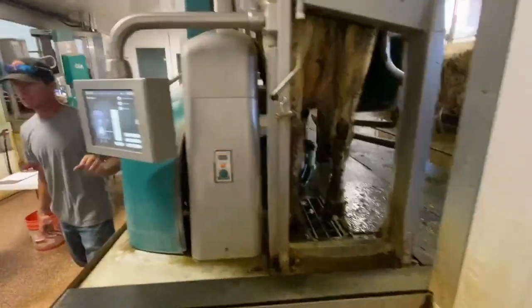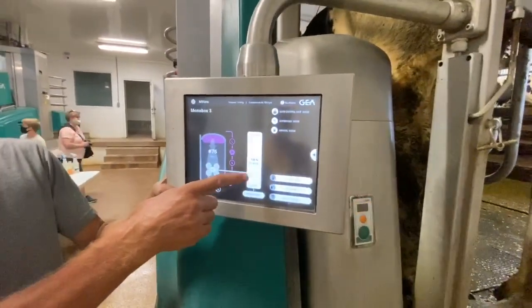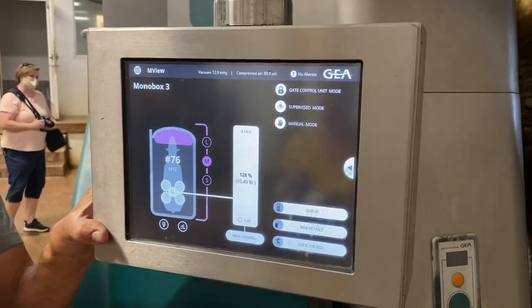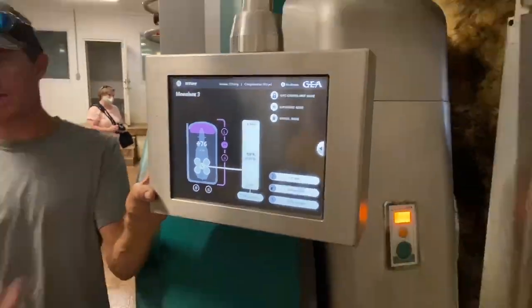That's cool. She's done. So she's given more than what she was expected. You see the color change, so that's done. It puts the dip on, and then she's going to exit out.